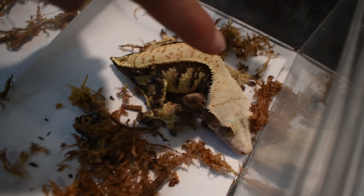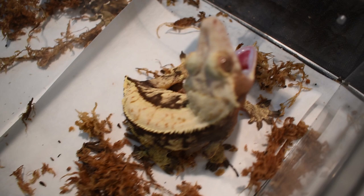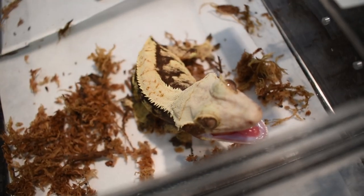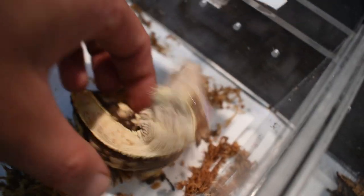And we got this girl right here. Are any of these babies from her? No. Oh. Yeah. Oh my gosh. She's not the friendliest. I've never seen one so mean. This is typical behavior. Wow. Vicious. Get her out.